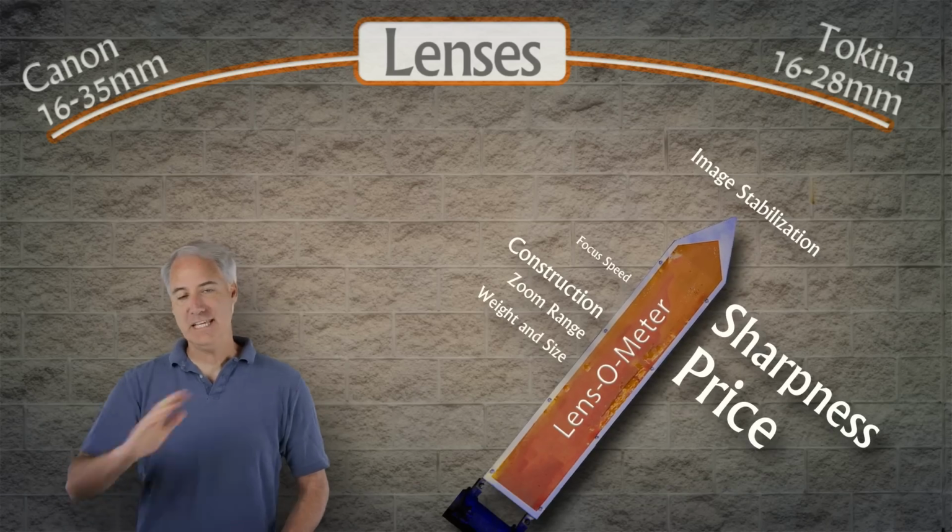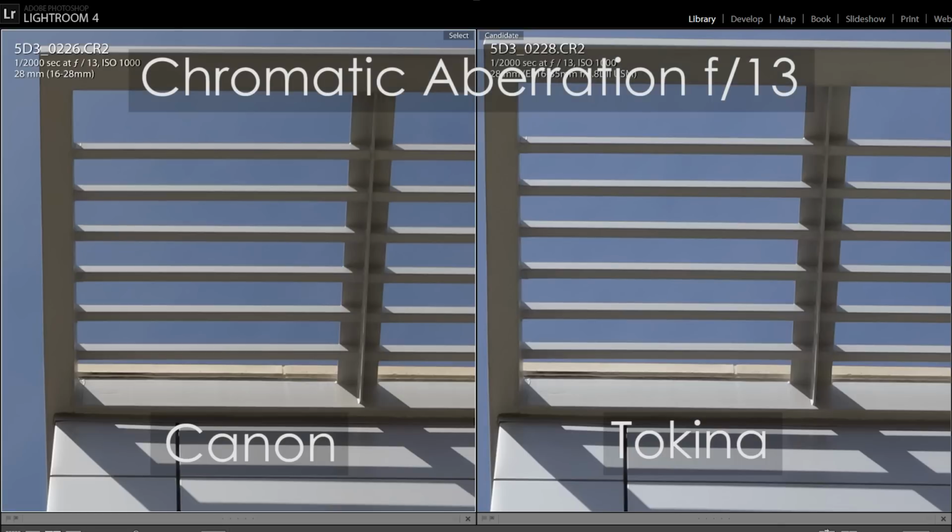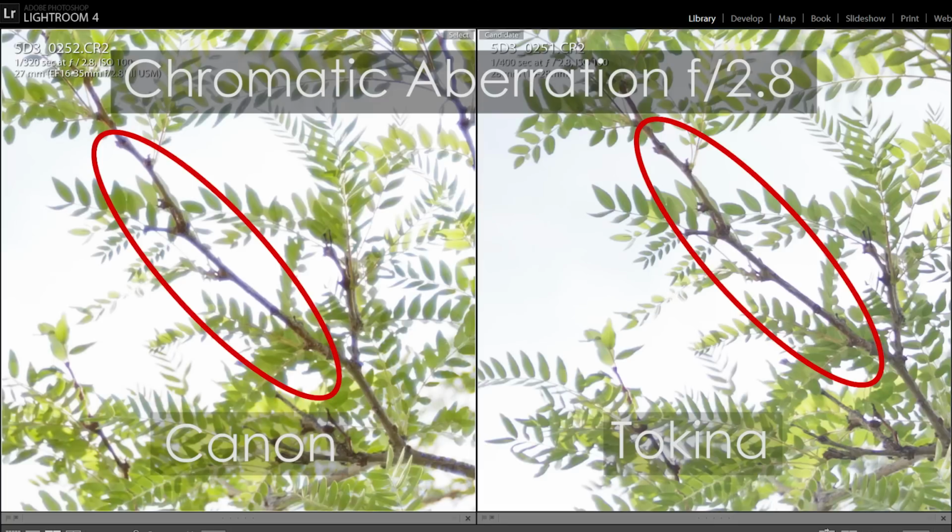Chromatic aberration, Tokina wins hands down here. Of course we're not going to see much at f13 like we are here, but when we switch to f2.8, shooting wide open, high contrast scene, overexposed highlights, the Tokina has none, whereas you can definitely see the Canon's got some purple fringing going around the tree branch.